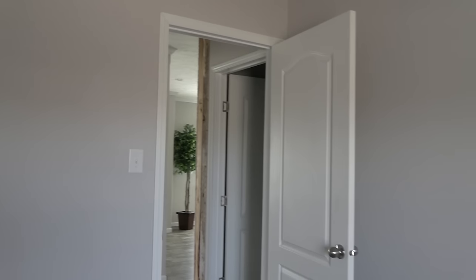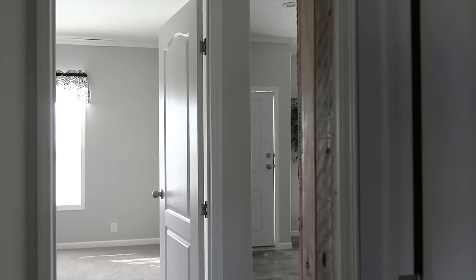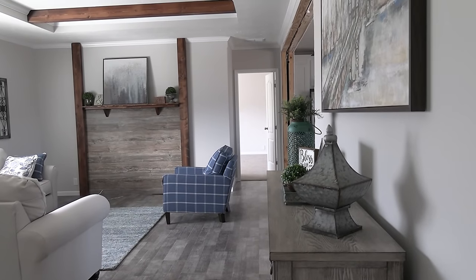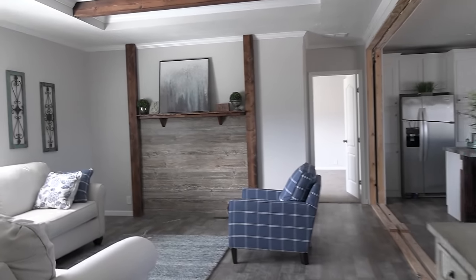Obviously, you can get mobile homes cheaper than this, if you don't go drywall and you don't go with some of the upgrades this home has. But yeah, I just like the look of it. I like the colors. I like the wood. I like everything about this home.